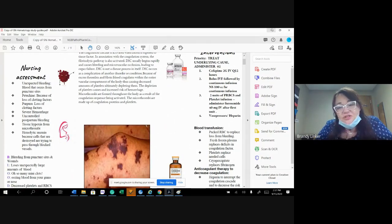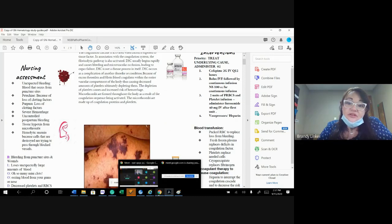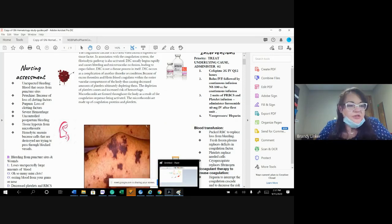Also, the Schilling's test. The Schilling's test is a test that we do to test for pernicious anemia and to try to differentiate from other types of anemia. And it measures the B12 concentration in your urine. So that part of your study guide that the Schilling's test is about, that's what we're talking about when we talk about pernicious anemia. The treatments are diet replacement or IM injection of B12, and then also treating the underlying cause. So, if they're vegan, they have to take certain vitamins or increase their B12 intake.